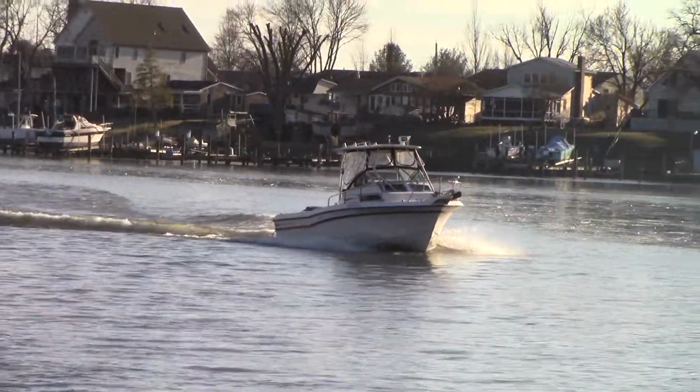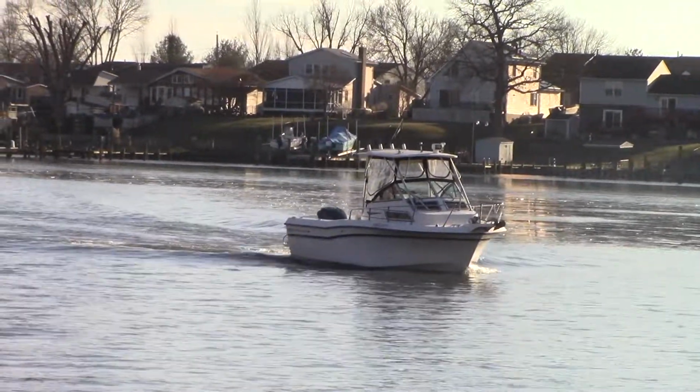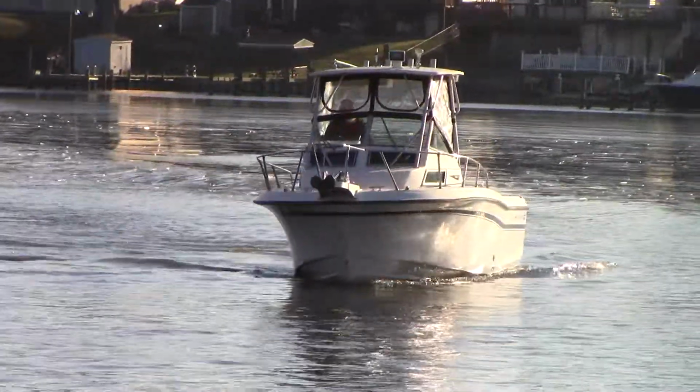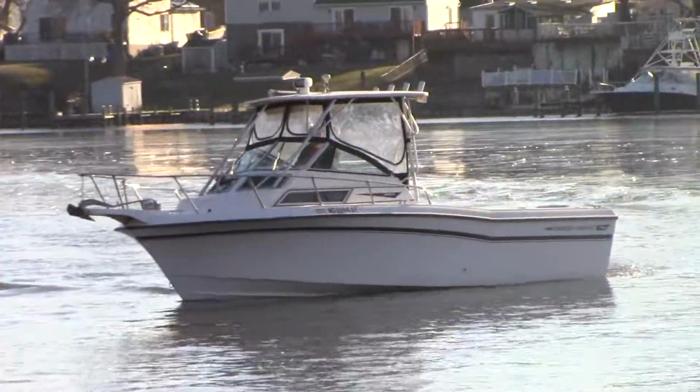This is a clean older Grady, guys, with new power, or newer power. This is what everyone's doing with these Gradys because the new ones are very expensive. And we haven't even buffed or waxed her yet, but she still has a decent shine to her.